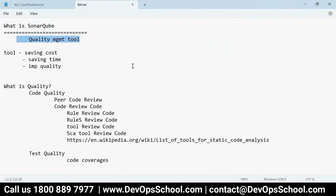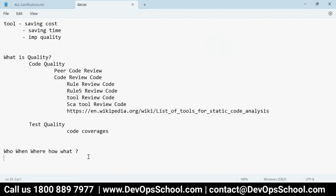Are you understanding, all of you? Hello. Yeah, Rajesh, if you know the list of functionalities of this code, one by one, we will get to know. Okay.